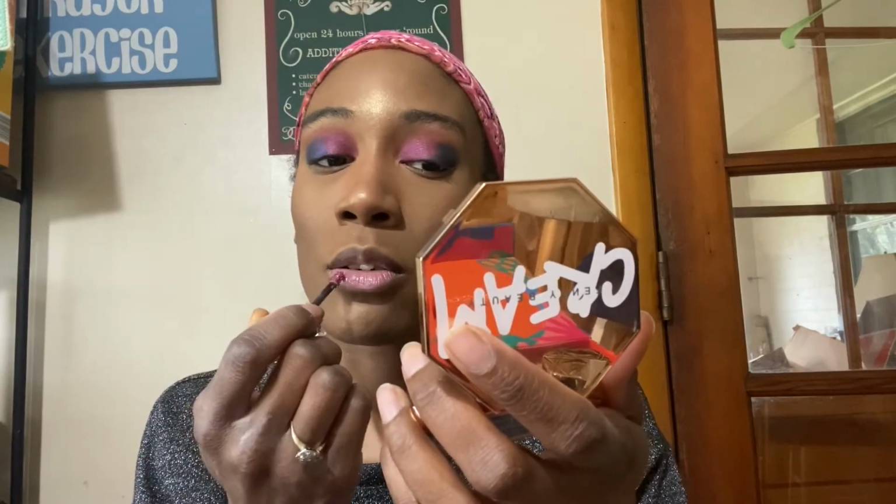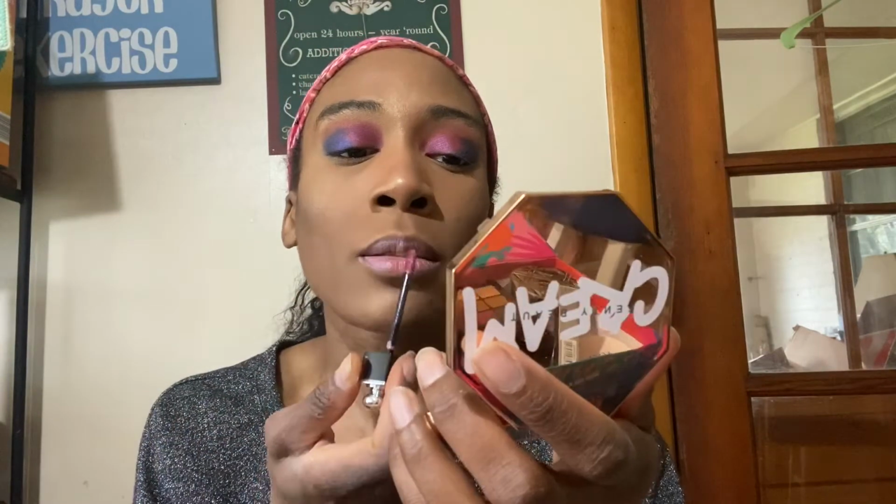It's really thin, water-like formula. It's weird. I don't feel any plumping though. Yeah, I feel like I want to put on another layer just because I don't really see any color to the lip. And it literally feels like I'm just putting water on my lips. It's really weird.